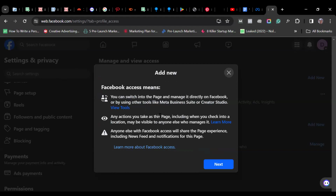Second, any action you take on this page, including when you check into a location, may be visible to anyone else who manages the page. Anyone else with Facebook access will share the page experience, including news feed and notifications for this page. So they will share the page experience. Anything that comes into the page, the kind of feed that comes into the page, notifications, they will be seeing it. But people with task access will not be seeing all of this stuff.